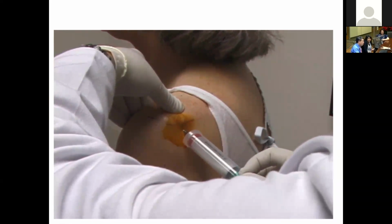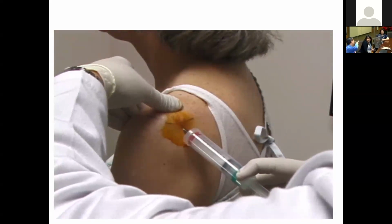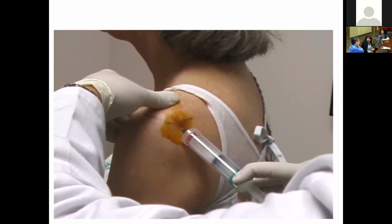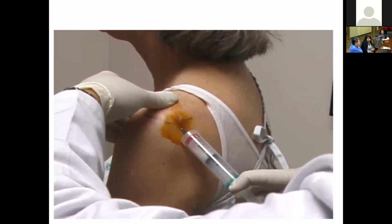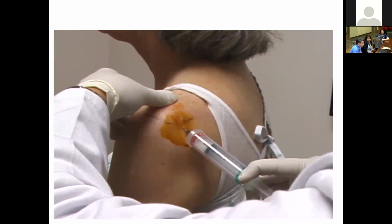You should be able to pass it all along the subacromial space, and then when you inject, that's going to spill all over the rotator cuff, which is right throughout the shoulder. So that's what people usually do for a rotator cuff type tear.